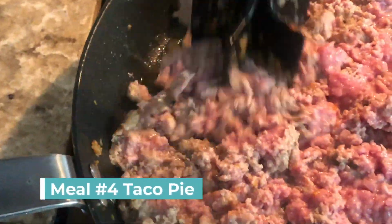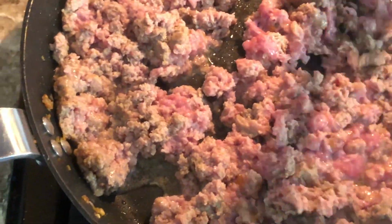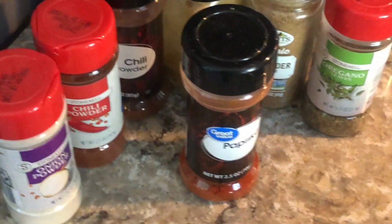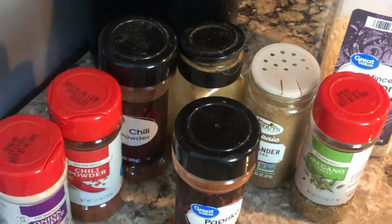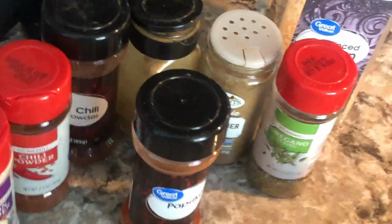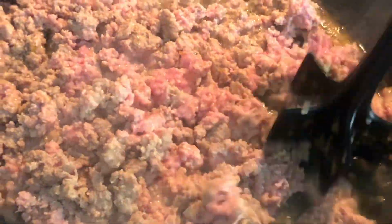In this pan, what we've got going on over here is a chub of the ground turkey. This is going to go in our taco pie. And I do not buy store-bought taco seasoning. I make my own, and I kind of just wing it with what I've got. So I've got some minced onions, oregano, paprika, chili powder, coriander, a little bit of cayenne, salt and pepper, onion powder, and then I'll use both powdered garlic as well as some of the fresh minced garlic I have in the refrigerator at all times.